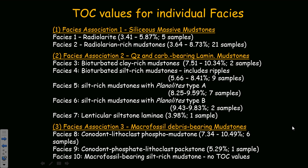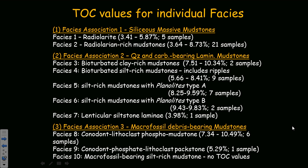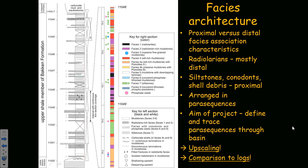But if you do that, this is what will come out. So very distinct ranges of TOC for very distinct facies. I think these are 10, so I skipped one. I think the first JSR forced us to get rid of a facies and get rid of another 5 facies, so that's what we did.